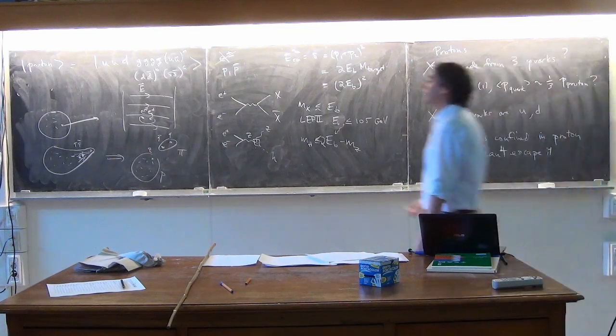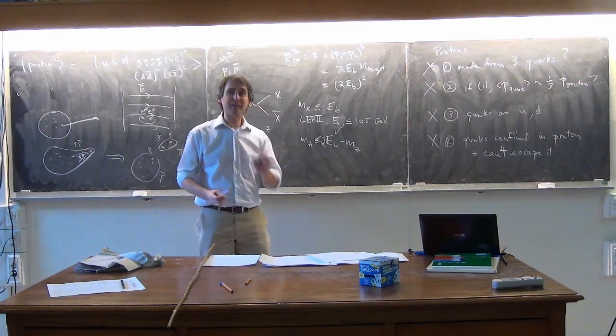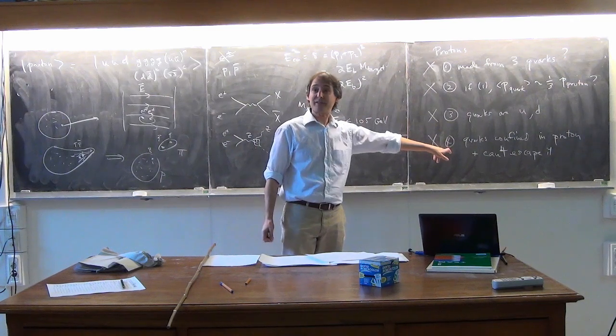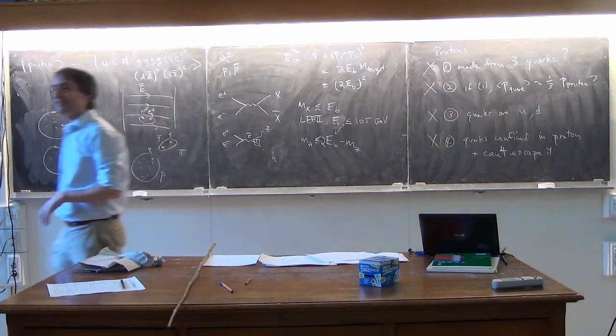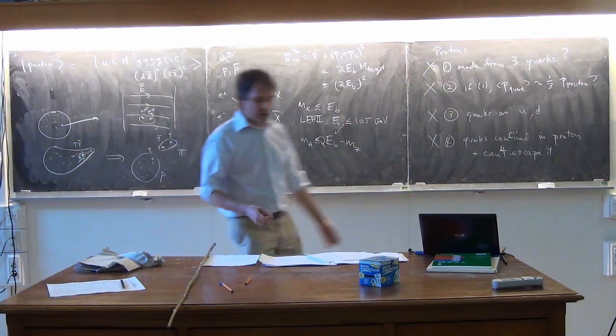You will never find a quark outside a hadron, that's true. But that's not the same statement as this. That's very important. When we make high-energy quarks, they come out. We eventually observe the consequence of that. We'll come back to this a couple of times at some point. Okay, any questions about that?